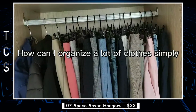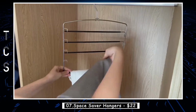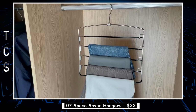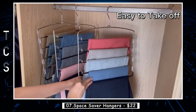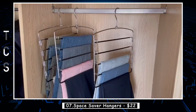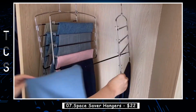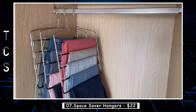Introducing the space-saving pants hangers. With 5 tiers, each hanger holds multiple clothes, saving valuable closet space. Swing out arms and a rotating hook make accessing clothes effortless. Non-slip rubber-coated ends keep your clothes secure. Crafted from durable stainless steel, these hangers are built to last. Perfect for adults, teens, and kids, they offer ideal bedroom organization. Transform your closet and declutter with our space-saving pants hangers.